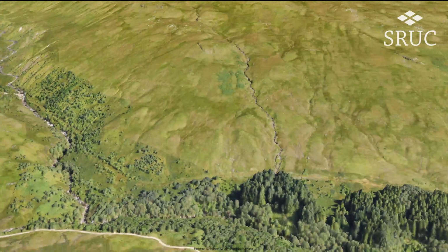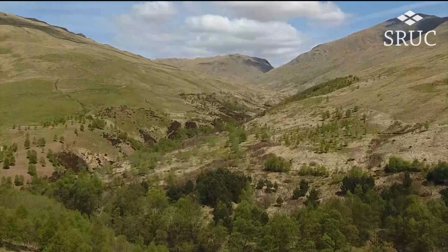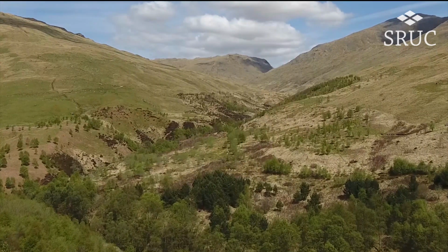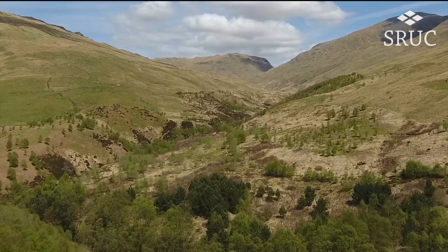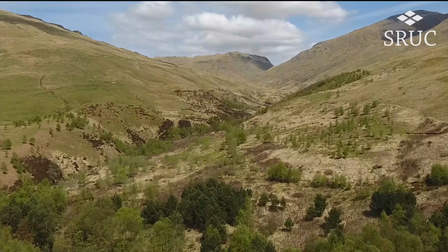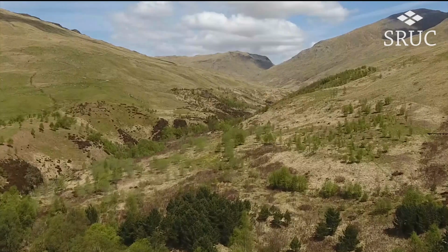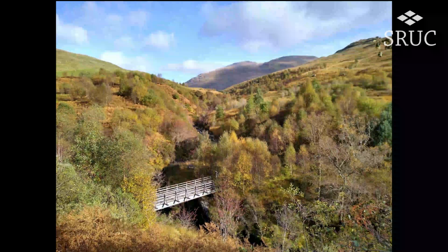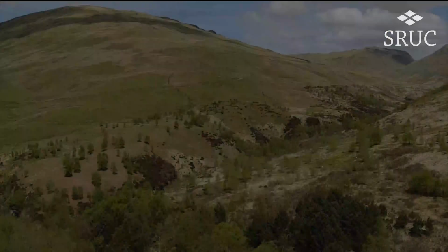The uplands of Scotland used to be much more wooded, but most of this woodland was cleared centuries ago. At Kirkton and Auchtertyre, we have started to restore some of this lost mountain woodland and scrub. 22 years ago, 260 hectares of mountain woodland was planted in Glen Clachan. Over 400,000 native trees were planted, including downy birch, rowan, alder, hazel, willow and Scots pine.